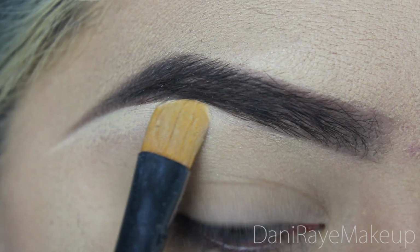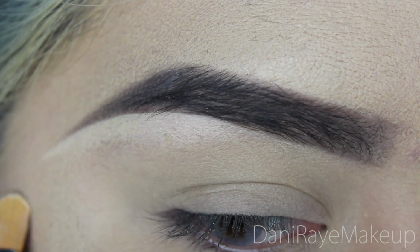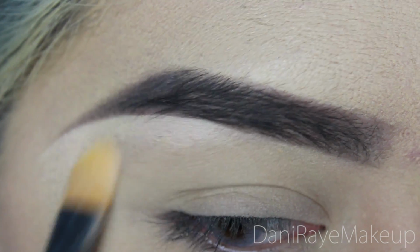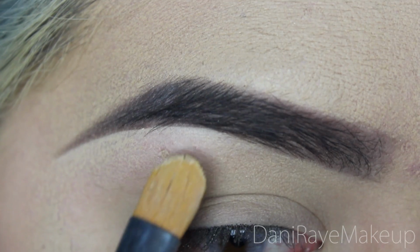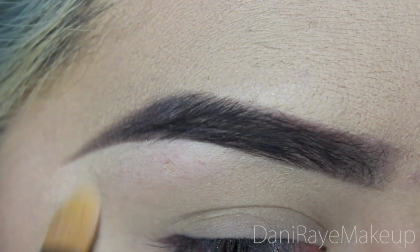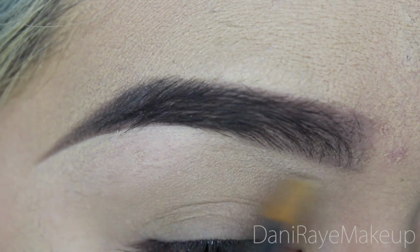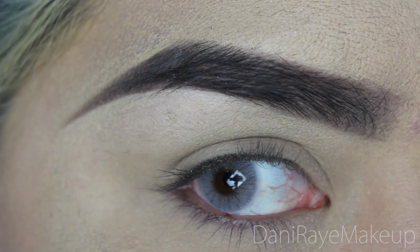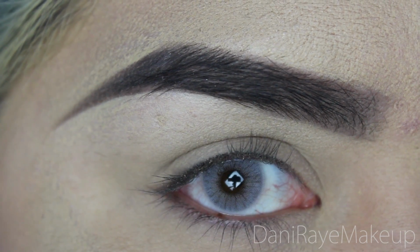If you look at the front of my eyebrow, because there's more hair there, it makes a defined clean line. But if you go towards the end where I'm trying to redraw on my tail, it's definitely becoming more blurred and fade out, and it looks pretty obvious that I don't have any hair there. So by carving out your eyebrow on the bottom, it's going to help clean up the line and look a bit more defined. And here's the final look on how I fill in my eyebrows with a brow powder or eyeshadow.